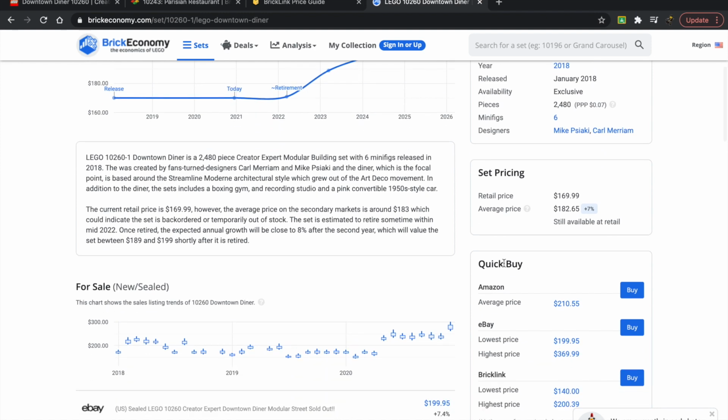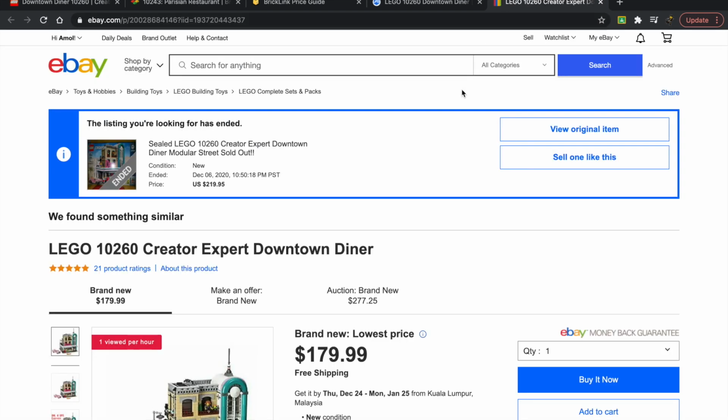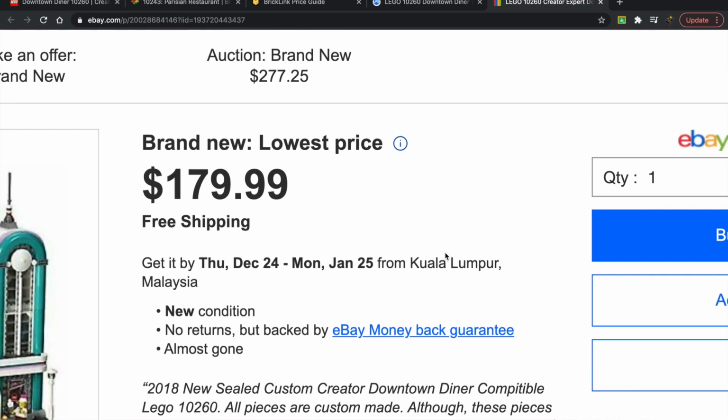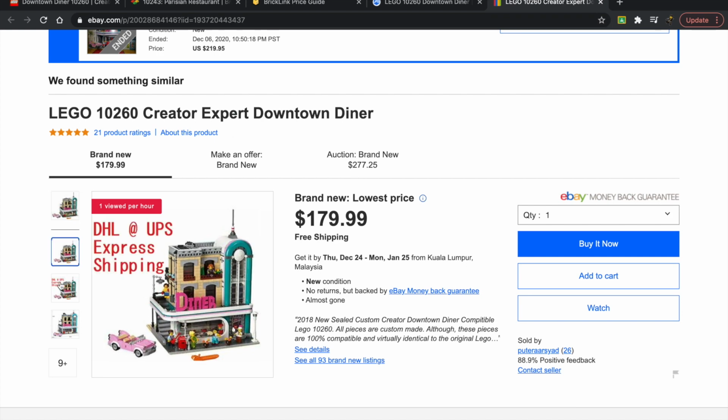If we take a look on Quick Buy, let's see, where's the lowest price? That is going to be on eBay. So it looks like people are selling this on eBay for $179. It's actually not bad. It's saying that it's coming from Kuala Lumpur, Malaysia. Now, see, this is where they often tend to trick you. If you look at this as just a casual Lego fan, you'd be like, oh, look at that, the Lego Downtown Diner, and they show pictures and whatever.